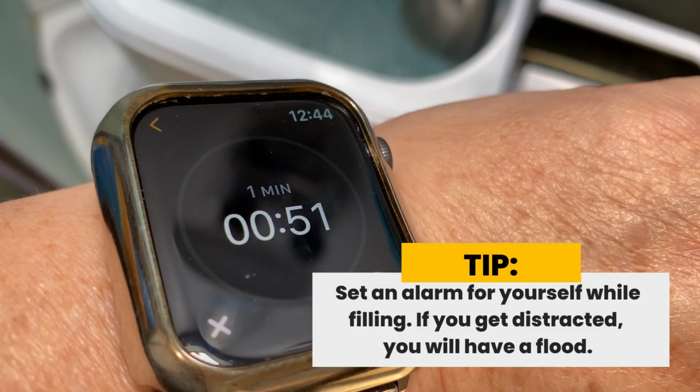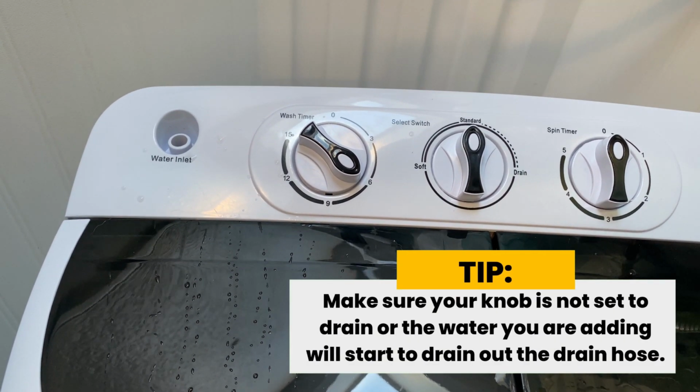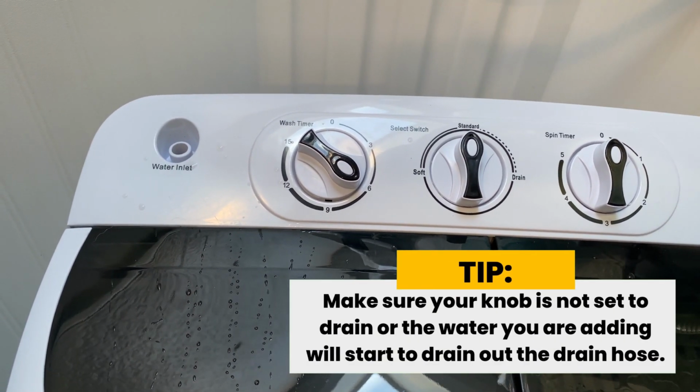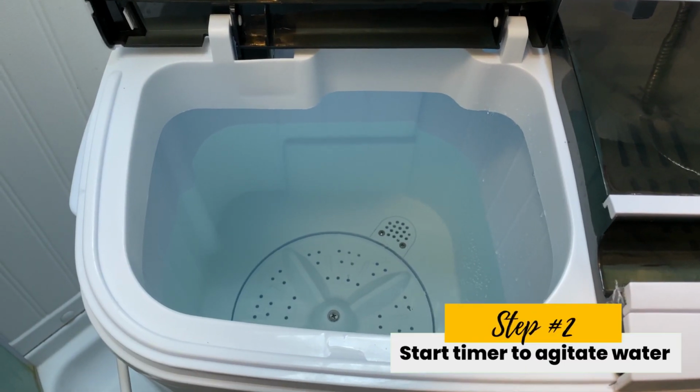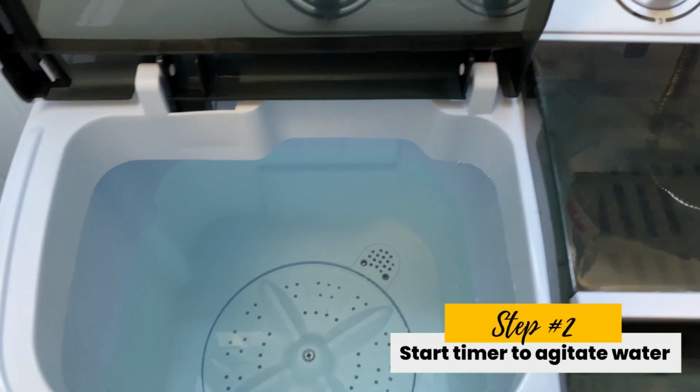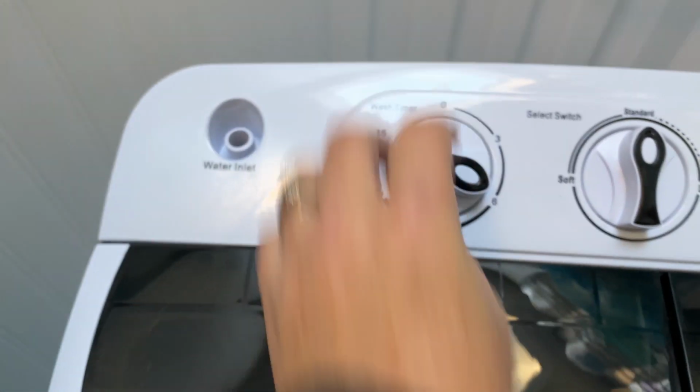Tip: set an alarm for yourself while filling. If you get distracted, you will have a flood. Tip: make sure your knob is not set to drain or the water you're adding will start to drain out of the drain hose. Step 2. Start timer to agitate water. It doesn't matter what you set this on right now because you will start the actual timer once you have all of your clothes added.